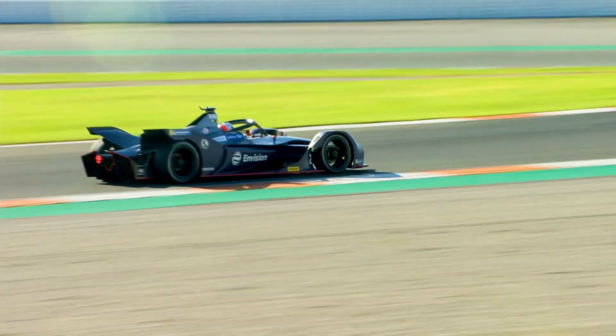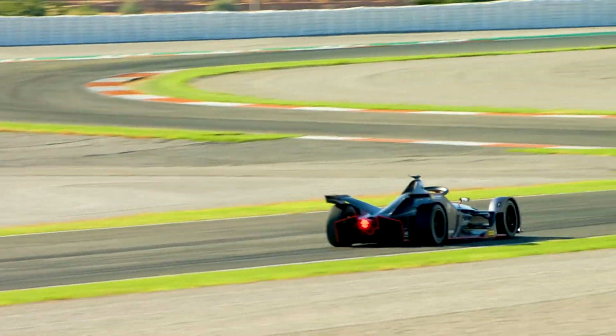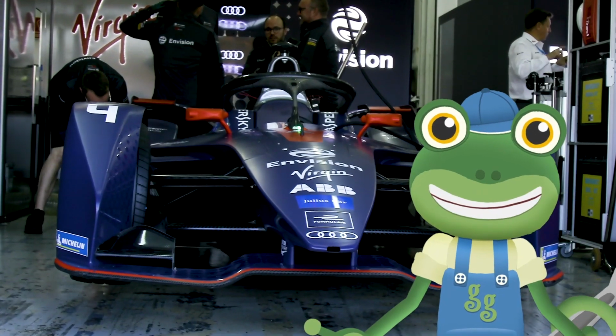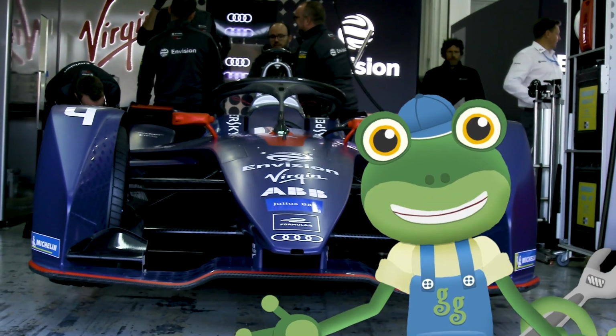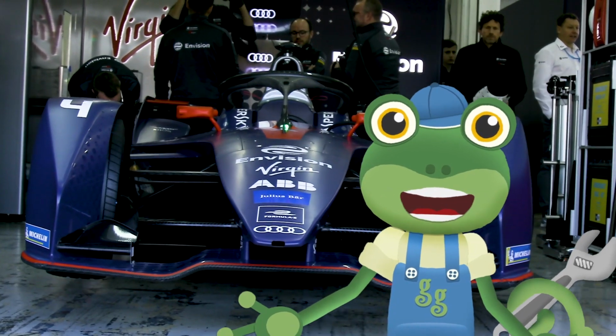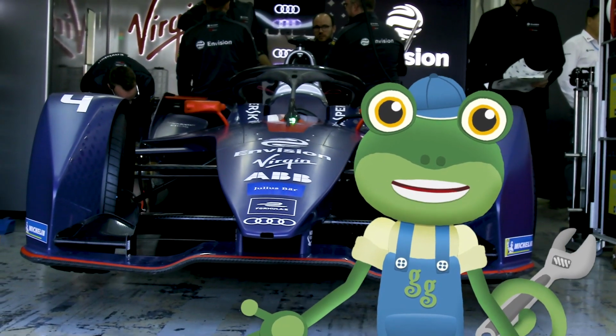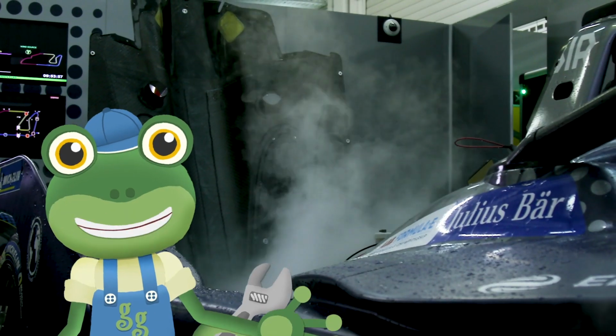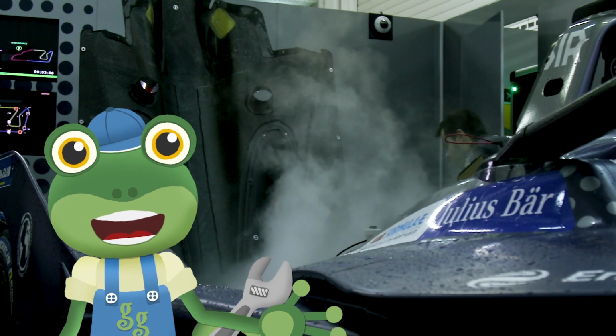They're also teammates. Their job is to drive around the racetrack in the fastest time possible and hopefully win the race. Today, the team are testing out their cars before the racing season begins. Testing's like practice, and practice makes perfect. But first, we need to put the car together.